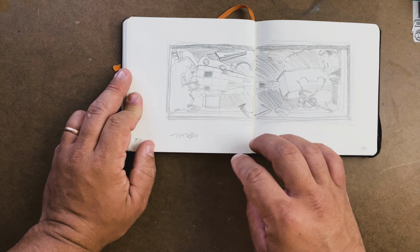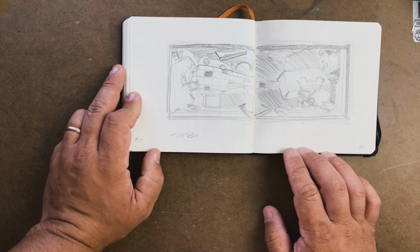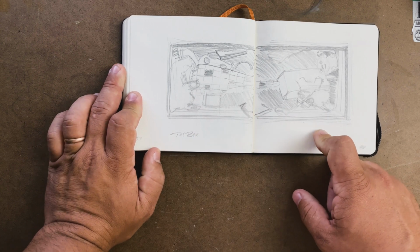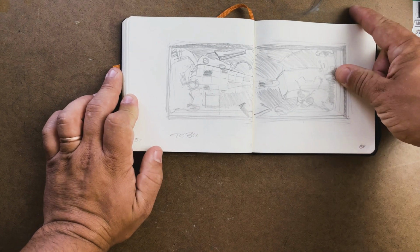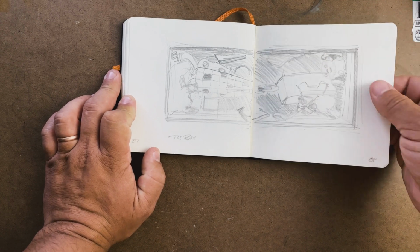This is a top view of my kids' toy box. It's kind of hard to see from the image, but there are various different types of toys that I tried to pull out here. And I was also trying to push the shadows because there was a lot of information to work through, so I tried to pull out the things that were most important.